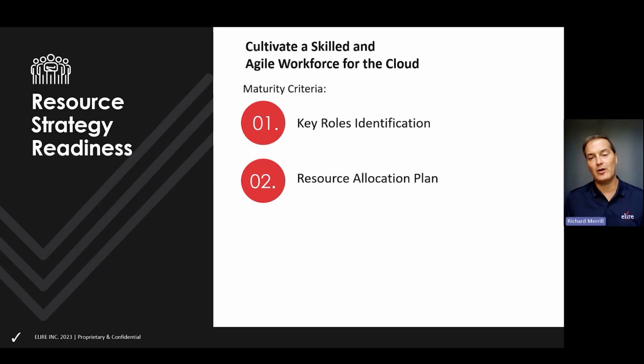Do you really understand all of those different roles? And secondly, do you have a resource allocation plan? So do you know who is filling all of those slots? And are they filling it with an appropriate amount of time? Is someone giving you an hour a week when you really need 10 hours a week? So again, measuring and asking some questions around resource strategy is designed to determine your level of maturity when it comes to this, as well as the other people criteria. And the higher your maturity, the more ready you are to go to cloud from a people point of view.